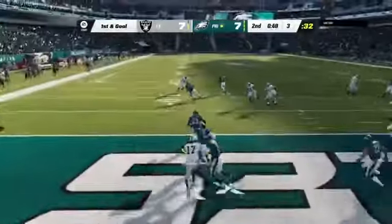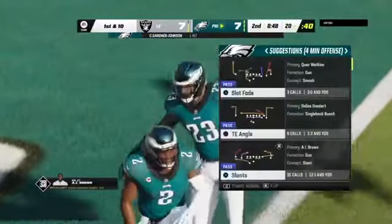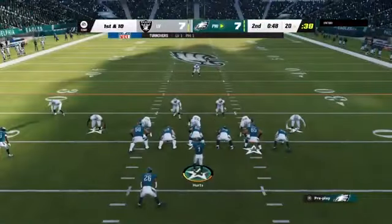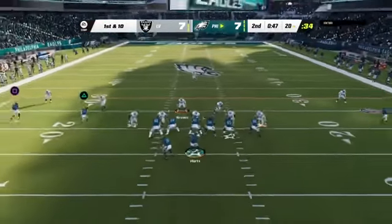And this is going to be intercepted. Chauncey Gardner-Johnson with a pick. And the Eagles are going to take possession here. It's a touchback, and they'll take over at the 20-yard line.